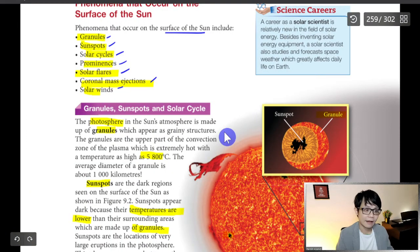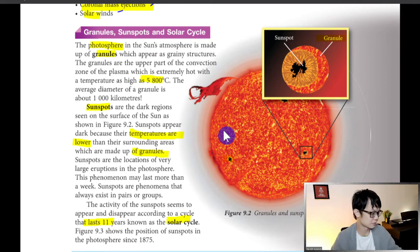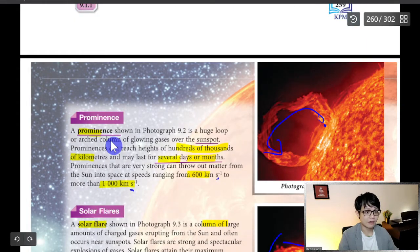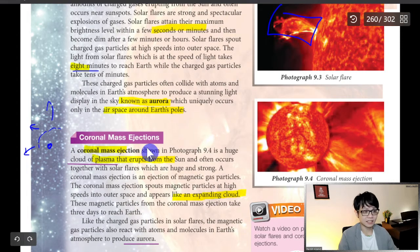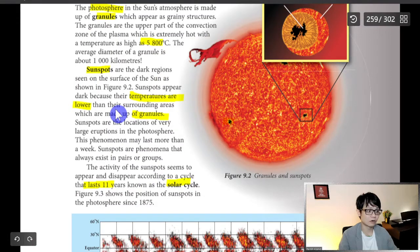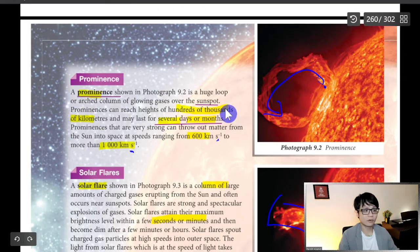And when the sun burns, what does it produce? When the sun burns, it will produce a few things. Of course, we can see there is also a sunspot, and when the sun burns, it produces prominence, solar flare, and coronal mass ejection. So we can see there's a prominence, there's a fire, that can last due to the sunspot. In the solar cycle, the sunspot lasts for 11 years. Yeah, 11 years for the solar cycle and the sunspot. So there's prominence and the sunspot glow over the sun.